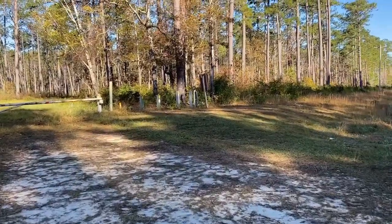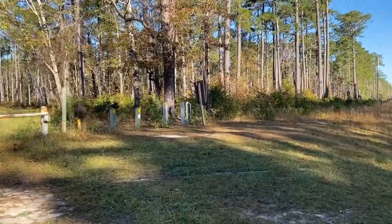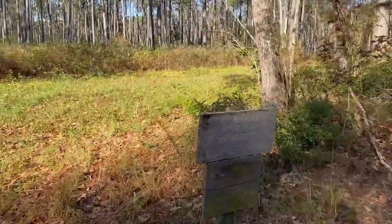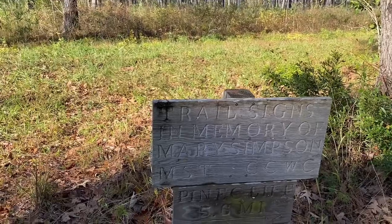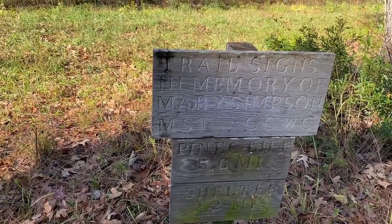Neusiok Trail trailhead of the northern section. Here it is. Trail signs in memory of Mary Simpson, MST. I think I took a picture of that sign.